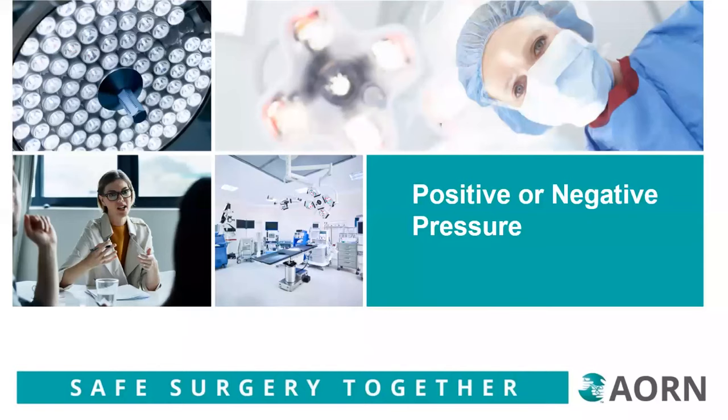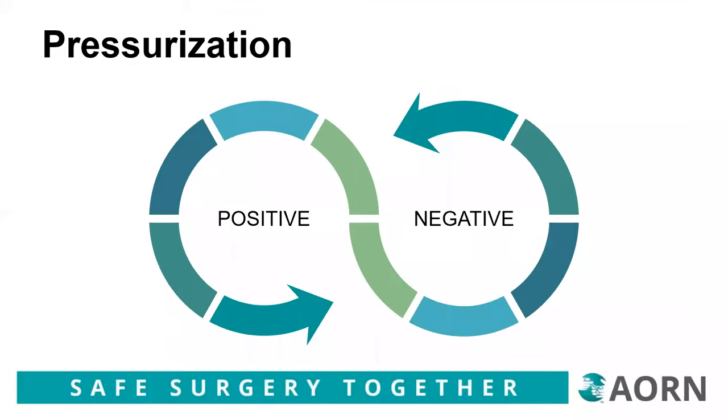The next group of questions I am responding to deal with positive or negative pressurized operating rooms. A few examples of the questions are, can we operate on a COVID-19 positive patient in an OR with positive pressure? Can surgical procedures be completed in an OR with negative pressure? Should a positive pressure OR be converted to a negative pressure room? And you know what? I'm going to actually handle this last question first.